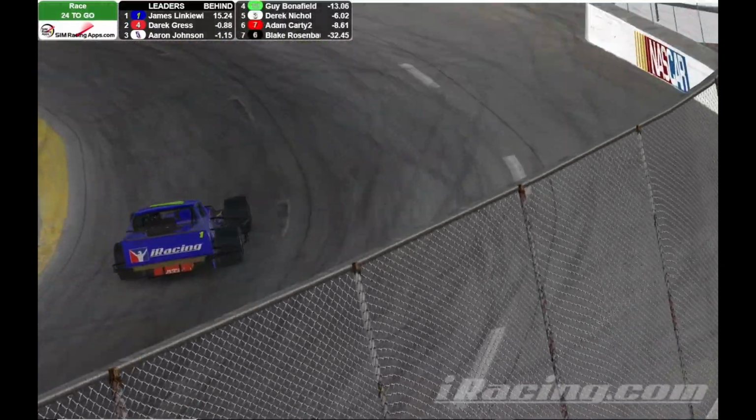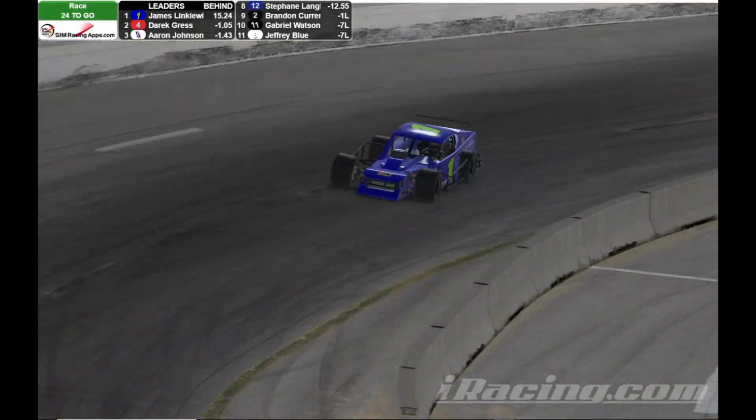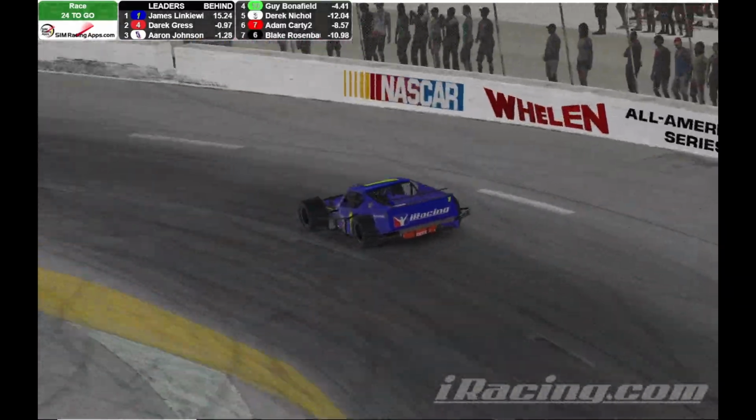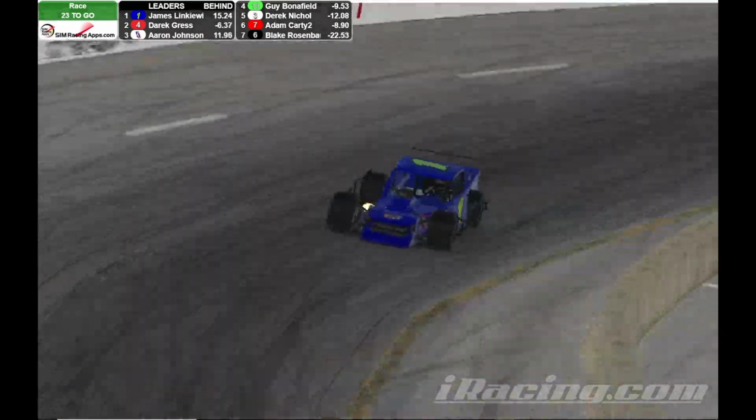This is a fixed setup series. These drivers all racing on the same setup. There are a few adjustments you can make. You can change your brake bias. You can make some adjustments to the steering offset. You can actually change the steering ratio from time to time depending on the series.